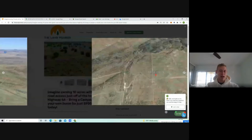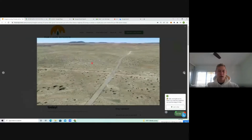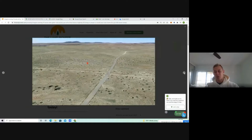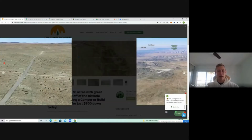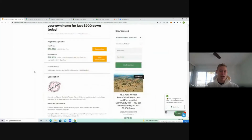This is a slightly higher elevation part of Arizona. Sometimes topography can be a little bit funky. Sometimes you can have gulches or slight ravines that can flood on some of the properties. Neither of these lots are in flood zones. Right outside of the Grand Canyon's airport as well, so you've got easy access if you live out of state.